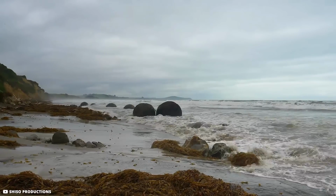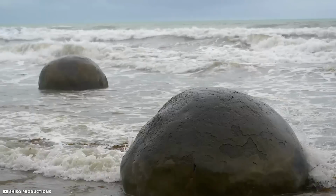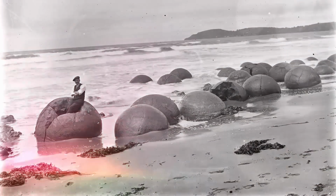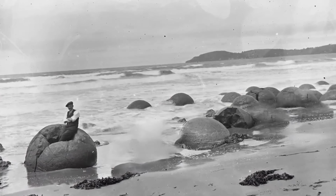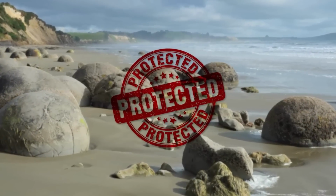And when the ocean erodes away the black mudstone cliff that the beach backs upon, more egg-shaped rocks keep emerging, increasing their number. Earlier, there were even more boulders as seen in photos from the 19th century. However, over time, individuals seeking mementos have stolen them and dug them up. Since the boulders are now protected by law, more theft cannot occur.